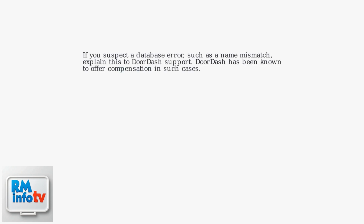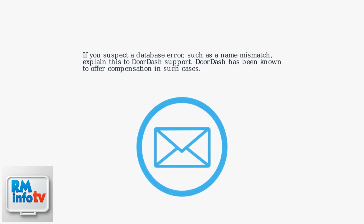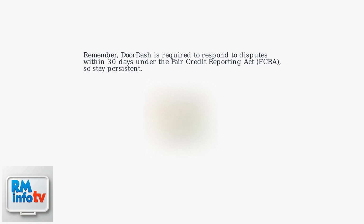If you suspect a database error, such as a name mismatch, explain this to DoorDash support. DoorDash has been known to offer compensation in such cases. Remember, DoorDash is required to respond to disputes within 30 days under the Fair Credit Reporting Act, FCRA. So stay persistent.